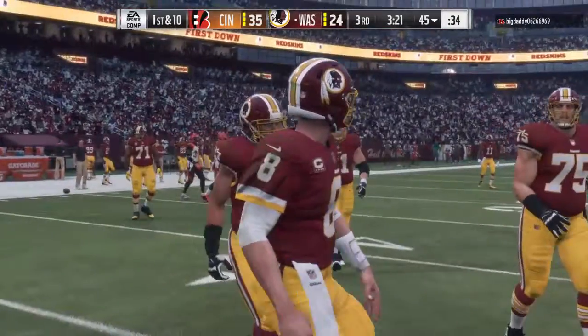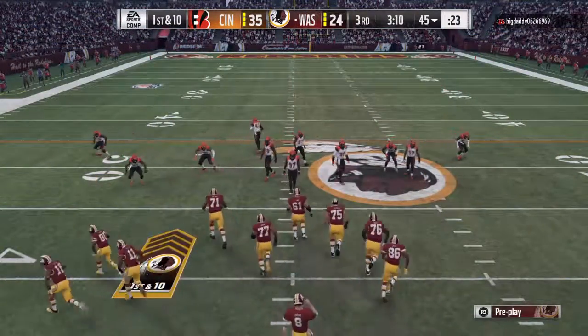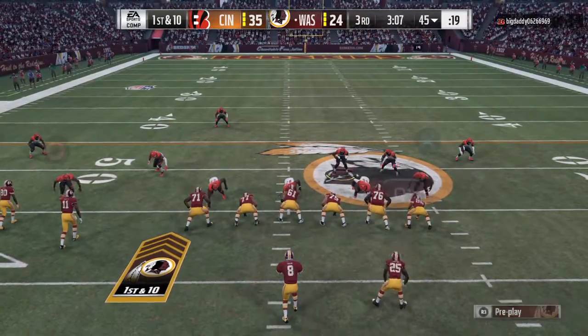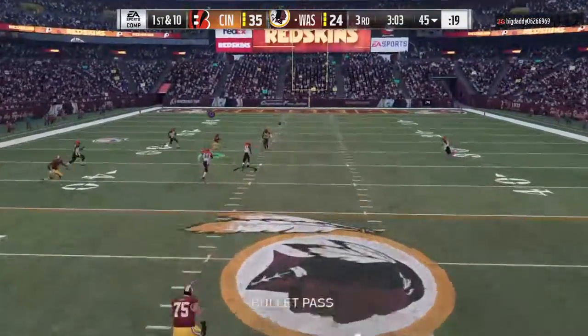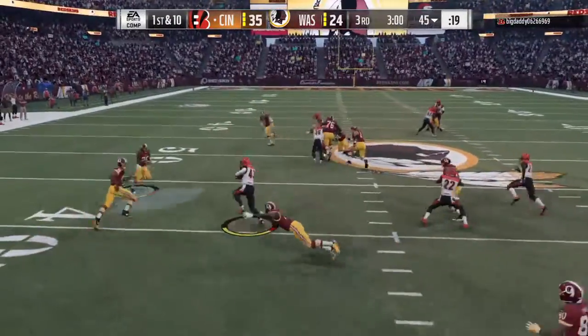And the hitch route is run really well. That jab step off the line of scrimmage by the receiver, which is designed to back up the defender and give him a little bit of space. All you want there, get that space, catch the football, and then make a move and pick up extra yardage. And that's exactly. And his pass is intercepted for the 4th time today.